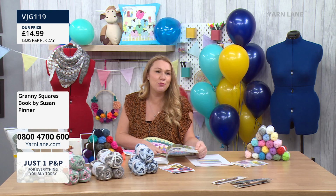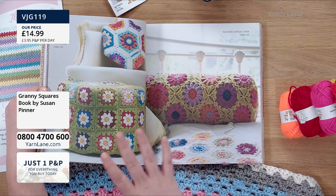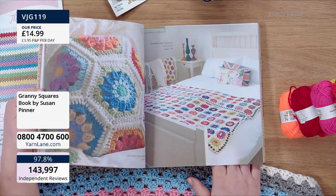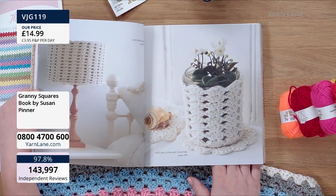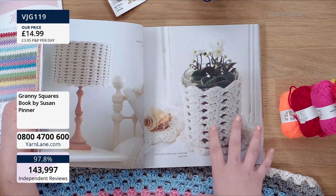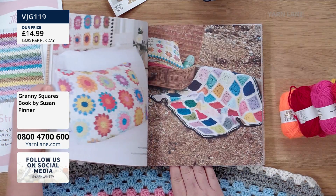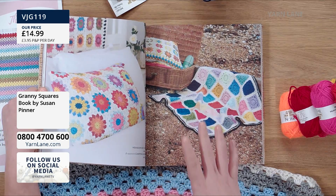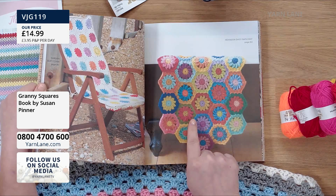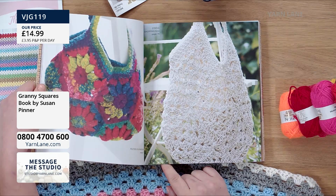You've got such beautiful projects in here, from cube storage seat covers, bolster cushions, blankets. It's just so classic. Even lampshades, jar plant pot holders. This is just so cool, and doing it in different colours changes the look completely. I love the hexie, the hexie's gorgeous. And some of these in variegated yarn would look amazing.